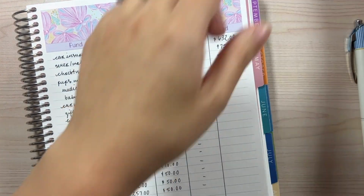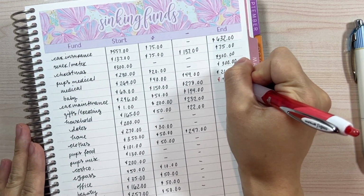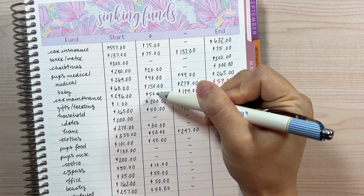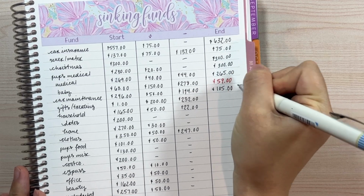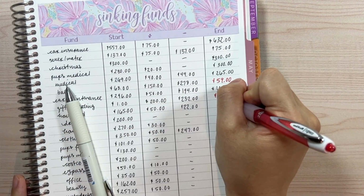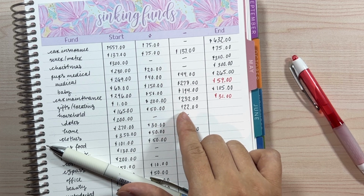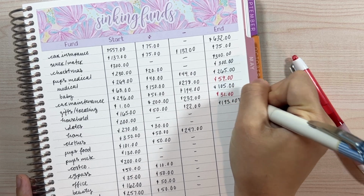And the next category we have is the babies category. So we definitely need to stuff this a little bit more, but this is a negative $59 in here. Then we have car maintenance, the total that we have left over after we had starting amount plus 50 minus the 194 equals 105 remaining for that category. For gifts and treating, it looks like we're negative again too. So that is negative $31. Then we have our household categories, which is 165 plus 50, and then that minus the 22 equals a total of 193 left over for this category.